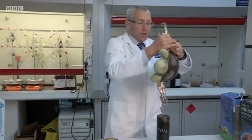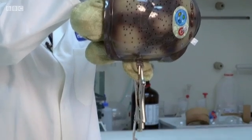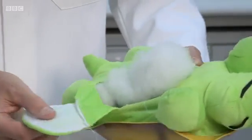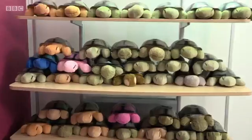When the genuine turtle is put through the same test, it passes with flying colours. There you go. No ill effect. The fake turtle has already failed to meet toy safety standards and shouldn't be allowed on sale.